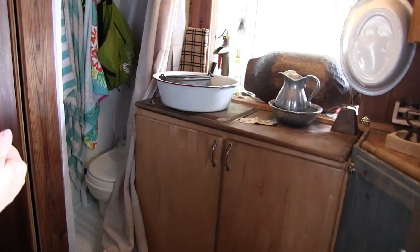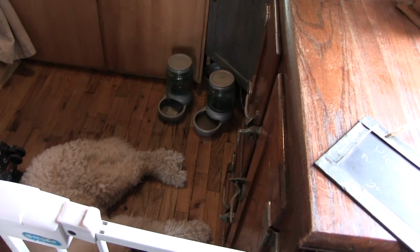If you point way around the corner, you can see the stairs that go up to the loft. Oh, look at that. And these dressers right here were my grandmother's dressers, and we've repurposed them to be a closet and the stairs. And your dog is very comfortable in here. He's not a carpet, he's a dog.